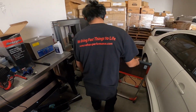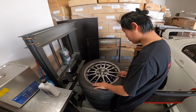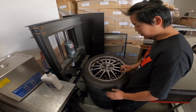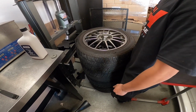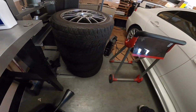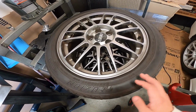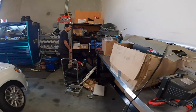There it is. Time to make this car look like my old car. One of these has a curb rash. It's not that bad. It's probably just right here. It's all good, dude, just in case you're like, oh, I curbed it. I appreciate you letting me know. These wheels are rare now, too, dude. Hard to find.